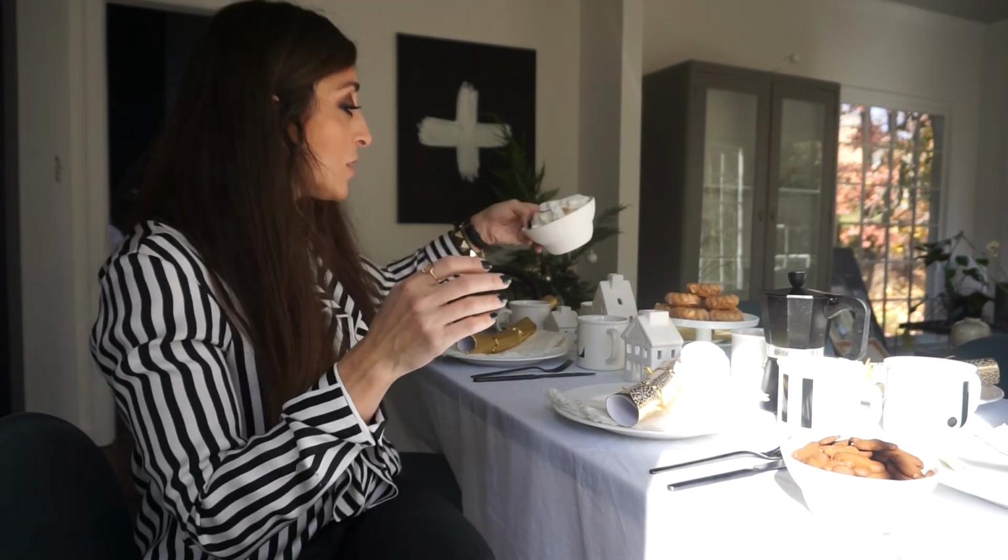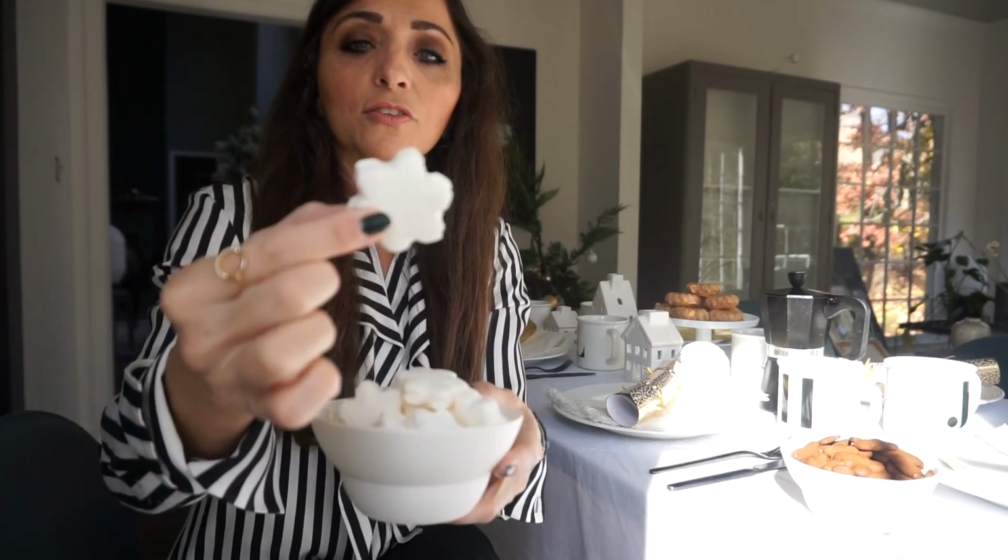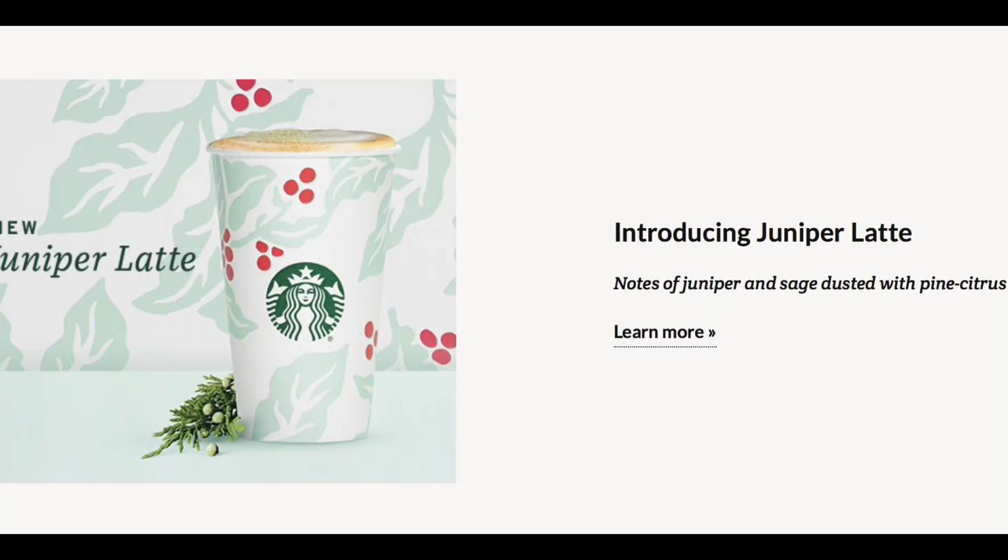Finally, I found these snowflake marshmallows. These are from Starbucks. I was waiting in line to grab one of their juniper... oh my gosh, that's what it is. It's a juniper latte and it was delicious. If you haven't tried it, definitely grab it. And then grab some marshmallows while you're there.